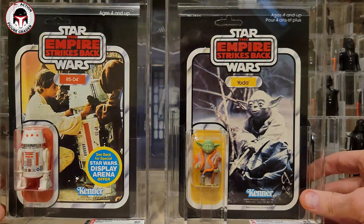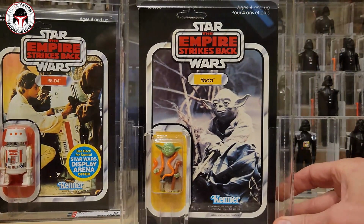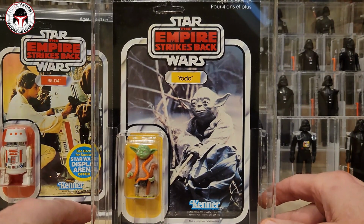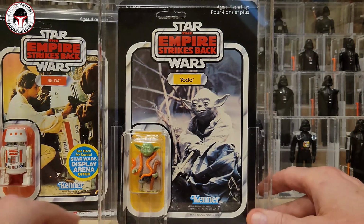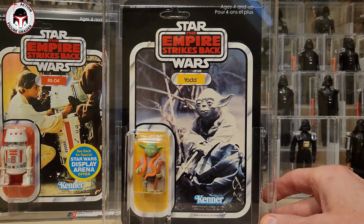This next one, and something you're going to hear a lot during this video, is one I picked up from Rogue 5 Toys. I picked this one up from Chris W., who's a good buddy of mine, good collecting buddy, one of my best friends. And he decided to sell off this beautiful Canadian 32 back Yoda. And he offered this to me at below market value, in my opinion.